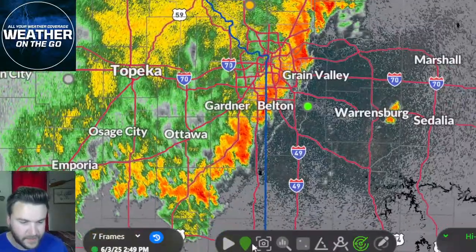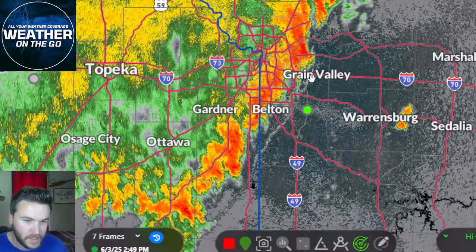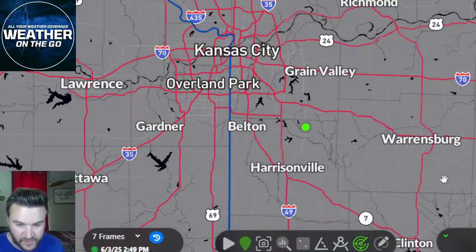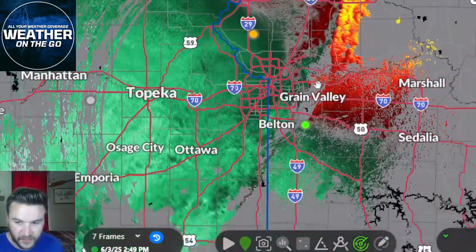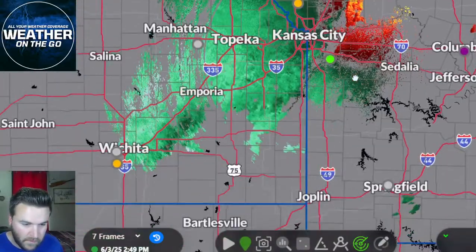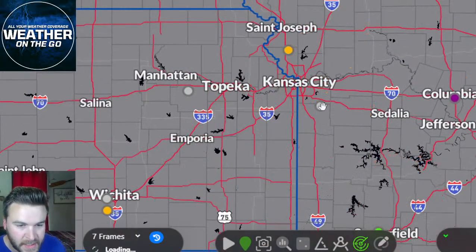All right, so let's see if they put a new warning up here on portions of the Kansas City metro. It looks like the tornado warning was allowed to expire. Let's look here at the velocity signature right now, and we are very close to the radar. So let's see if we can find a different radar look. That's the thing, we're really close to the radar here, being in the Kansas City area.